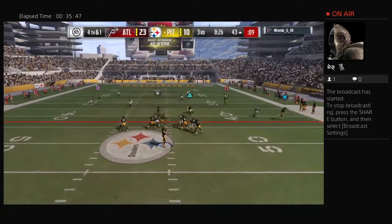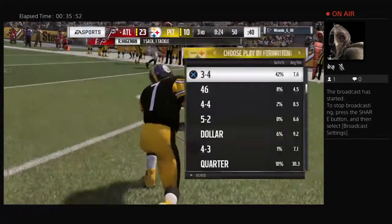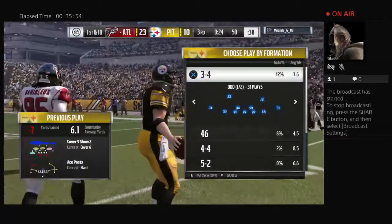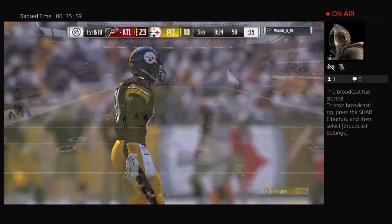Fourth down. Here's Roethlisberger. He's got time. And he's brought down. Can't do anything with a football. It's a sack and a turnover on downs. And the Falcons now making their way back out onto the field.